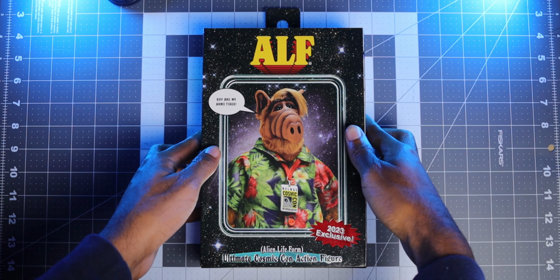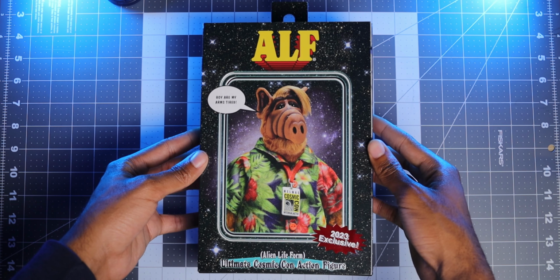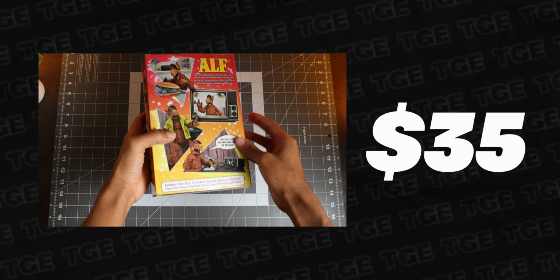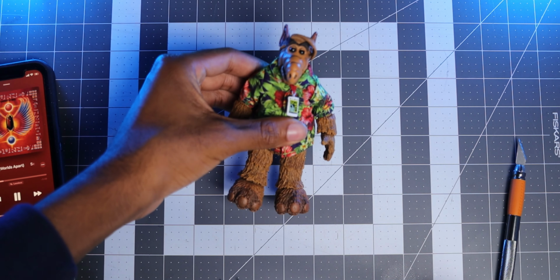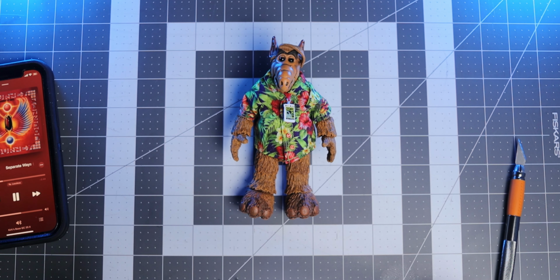I'm sure the most important question here is, was the figure worth the $40 price tag? And in my opinion, yes. The original release cost $35, which is the starting price for most of NECA's Ultimate figures, and paying $5 more to get some new items isn't a bad deal. The only question remaining for me is what else NECA could add to their ALF lineup. Perhaps they could give us an accessory set as with some of their other licenses.